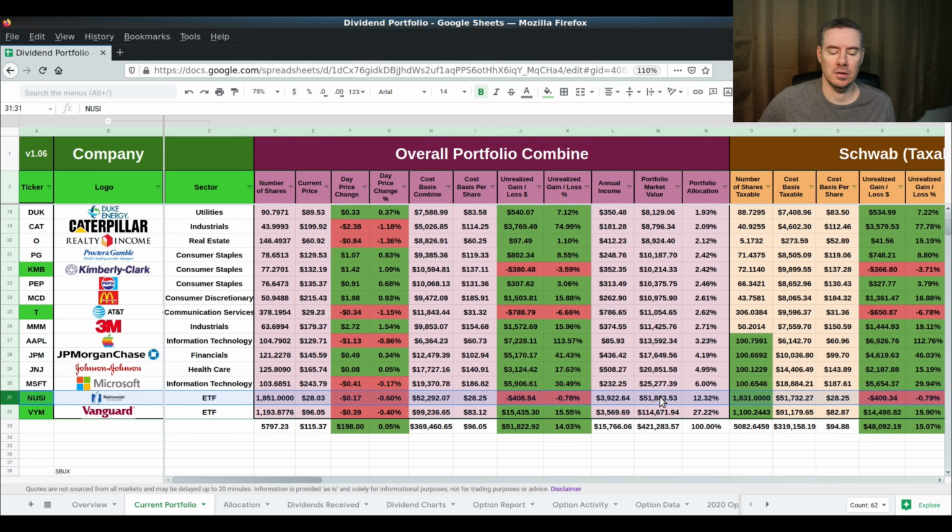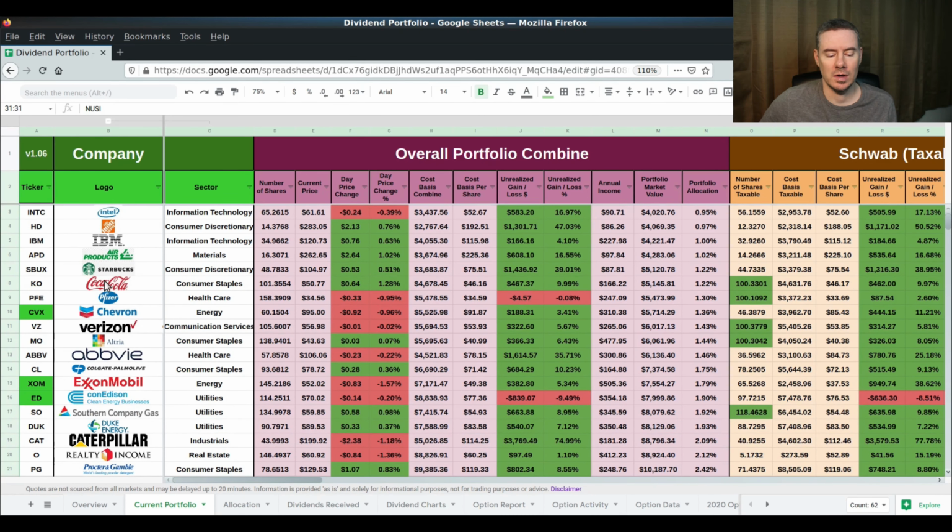All right, so I still have 30 positions in here, so that means I had to cut one position, and the position that I cut was Cisco Systems. Okay, so not the food company, the technology company, CSCO. That got cut out of the portfolio.